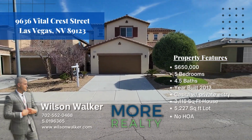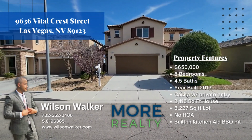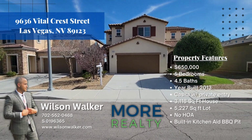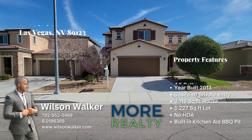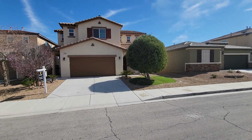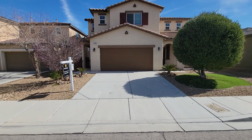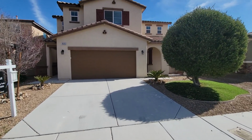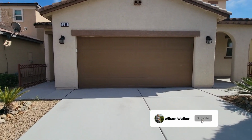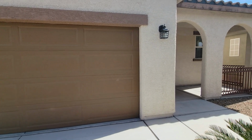All right, I have a treat for you guys for this video. We have a big property that has a private casita. As you see, there's going to be a door on this side and a door on this side of the garage for a large family. Maybe you could use it as a midterm rental, but let's save the best for last.